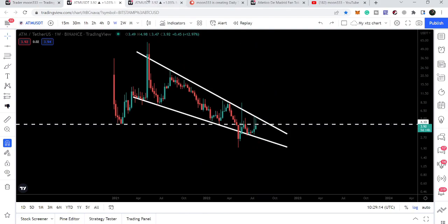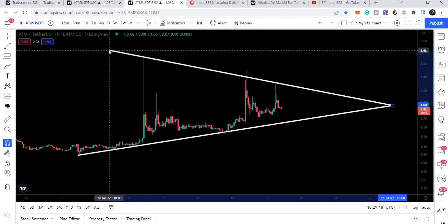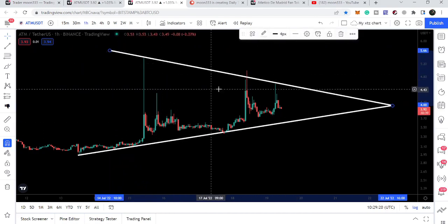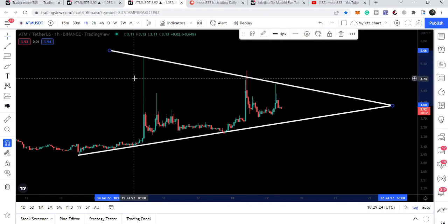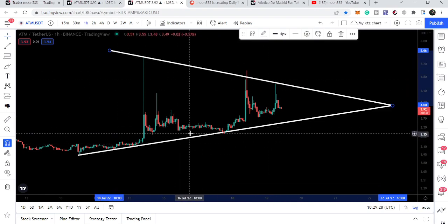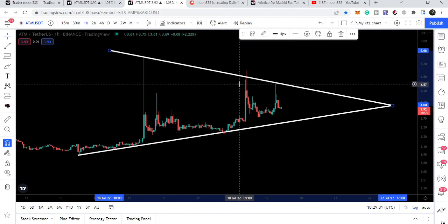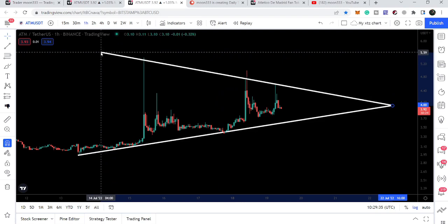Now, on the 4-hour time frame chart, ATM has formed this symmetrical triangle, and here we have a bit of a critical situation because we are testing the support more than the resistance. You can see that we have several touch points at the support, and we have 1, 2, and 3, and almost 4 touch points at the resistance here.